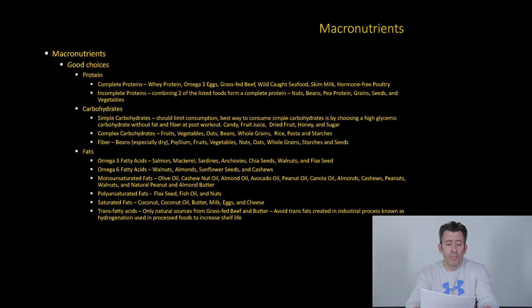I'm going to start off with the proteins. Good complete proteins would be whey protein, omega-3 eggs, grass-fed beef, wild-caught seafood, skim milk, hormone-free poultry. Good choices of incomplete proteins, those you combine two of the listed foods, would be nuts, beans, pea protein, grains, seeds, and vegetables. Good choices of carbohydrates.